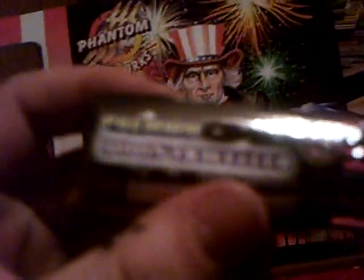And 3 of them. 1, 2, 3. 3 of them. I got a couple of these moon travelers. Can't really see it really good. Got a couple of them right here. Got some Howling Wolfpack rockets. Got a couple of them.